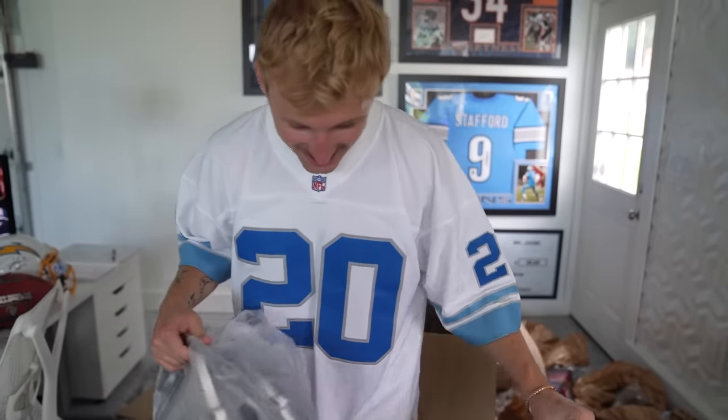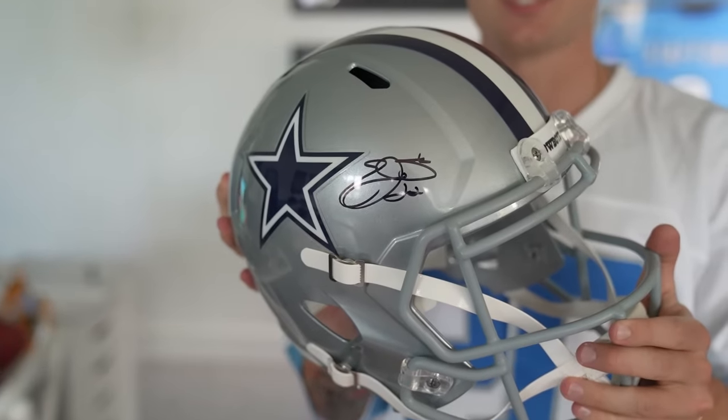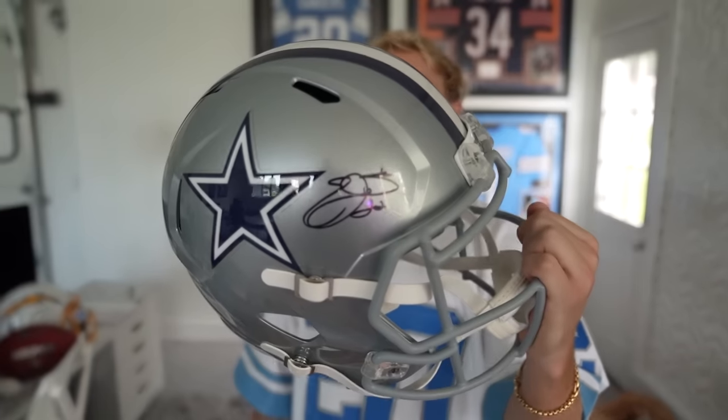Dude, we're getting all the OGs to close this off. The final player, one more Dallas Cowboy, is Emmitt Smith. The final helmet. That is so dope. Emmitt Smith's got a good signature.